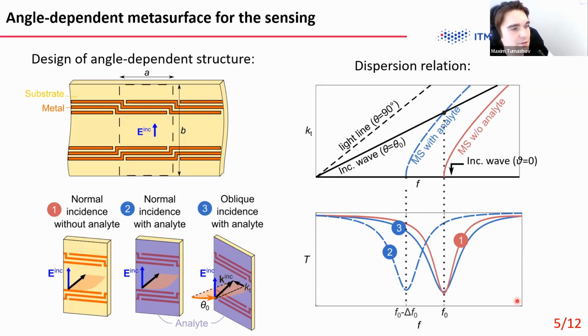And to illustrate the principle of operation, I would like to separate it into three stages. First one is the response of the device under normal incidence without analyte, mark it as one. The second stage is the normal incidence with analyte, when we have some deposition of an additional layer, properties of which we would like to inspect. And the third one is the oblique incidence with analyte. It means that we rotate the device to bring the resonant frequency back and see which angle we need to bring it back, actually.